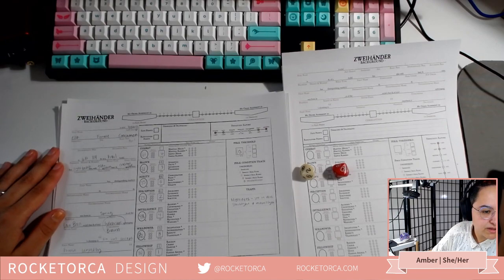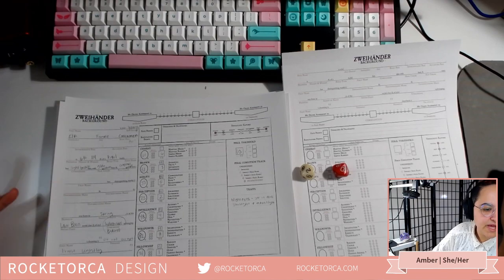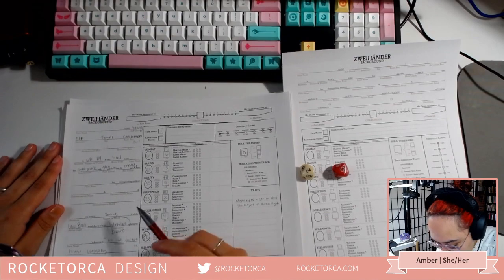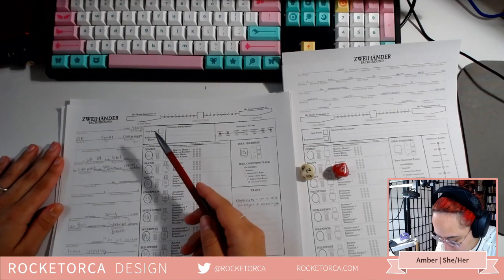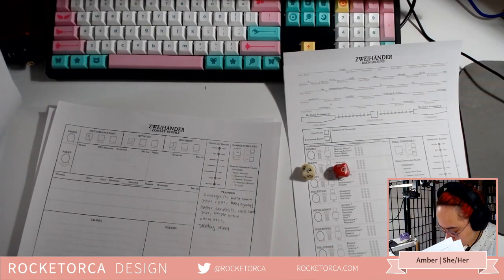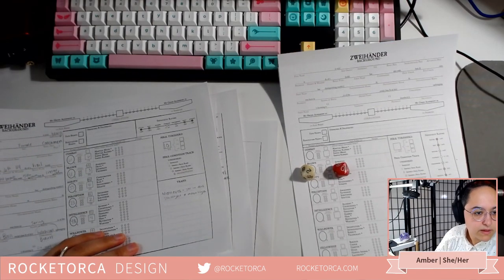Language. Do I have to learn new languages? I guess that's something I can talk about with my GM. I don't really have to, we just speak the local language or whatever everybody else is talking, and then we could talk about that later. But am I seeing any place to put languages? No, I don't, at least not on this page. Is it on anything else? No, don't think so. Okay. Languages.